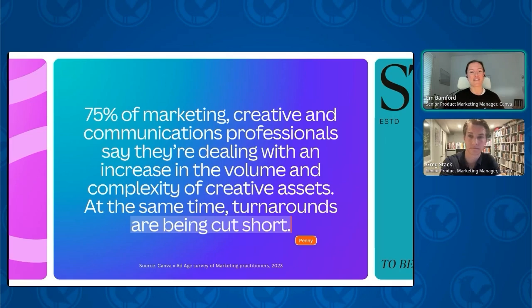A recent Canva study of marketing, creative, and communications professionals conducted by Canva and Ad Age confirmed that we've heard time and time again. 75% of them are dealing with an increase in the volume and complexity of creative assets. At the same time, turnarounds are being cut short. And it can be especially hard when you need to deliver alongside many competing priorities outside of campaign management.